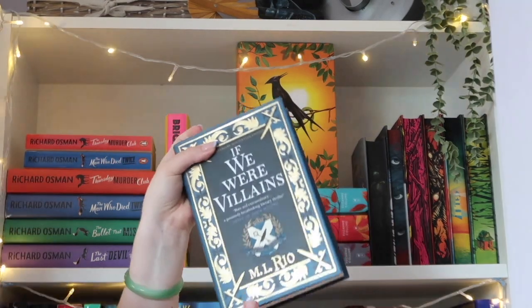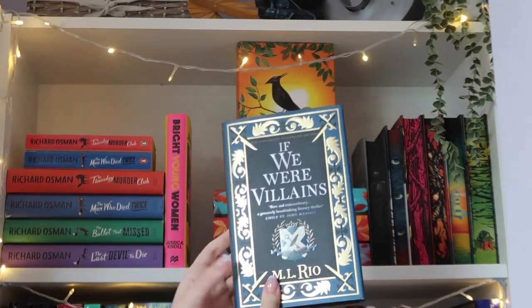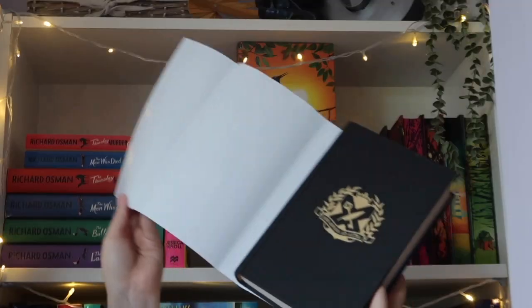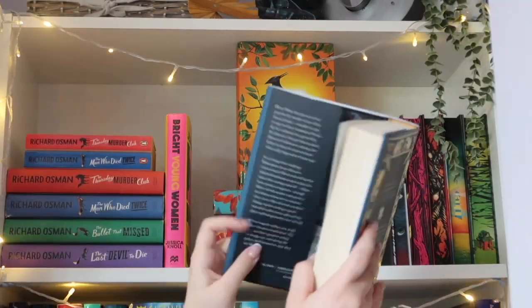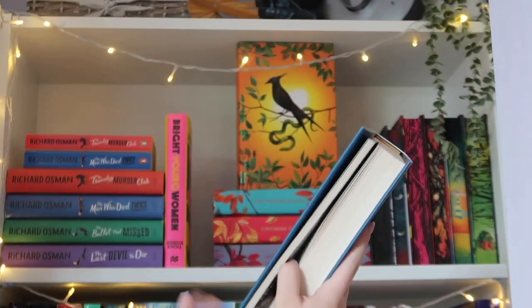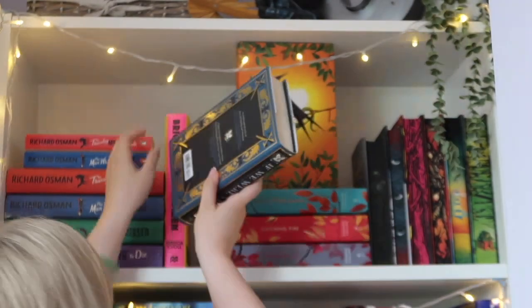Then we have my special edition of If We Were Villains. This is the 5th anniversary edition, and it's got some really gorgeous end papers. It's got a cute little naked hardcover symbol, and it's also got some illustrations throughout, if I can find one. Yeah, it's illustrated throughout, which is gorgeous. I love this book, so I'm very happy to have it up there.